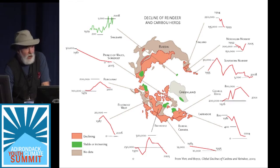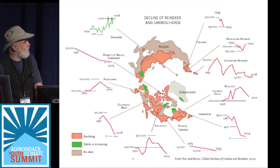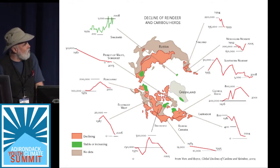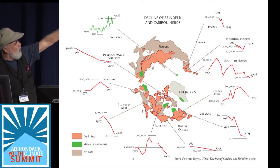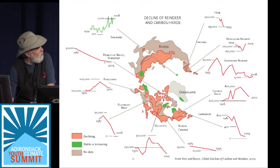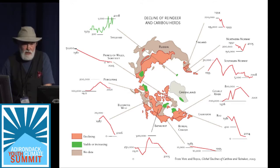You're looking at all the caribou and the reindeer herds in the world. Next to musk oxen, the biggest herbivore in the Arctic, and also a source animal for many native economies up there. The reindeer herds in red have all declined within the last 20, 30 years. And those graphs just show some of the declines. Many of those declines are fairly recent ones, last 20 or 30 years. The reindeer herds in green are the ones that have increased. The brown we just don't have data on.